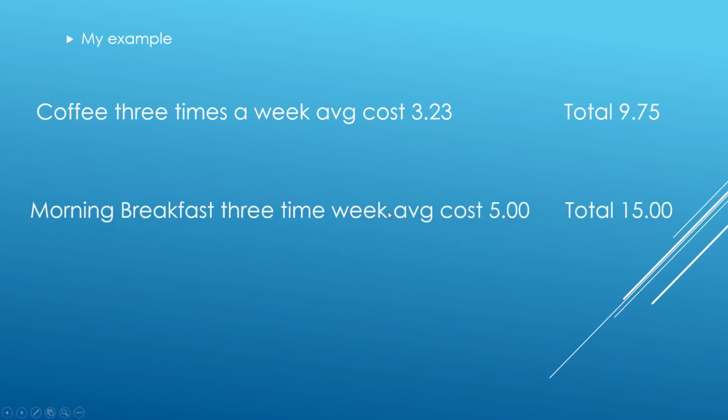The next thing is, man, I'm not a morning person. I would wake up late and the alarm would go off, and the next thing I knew, I was in my car driving to work, and I would be stopping at one of these fast food restaurants to get morning breakfast. Now, I wasn't ordering off the dollar menu. I was ordering the whole meal with the hash brown, the large specialty coffee and the breakfast sandwich and all that. And that was averaging me $5 per visit. I was doing that 3 times a week because I just wasn't preparing myself. So a total of that was $15 a week.